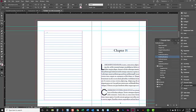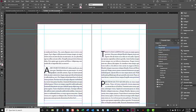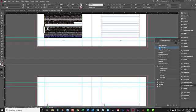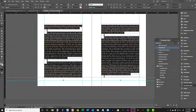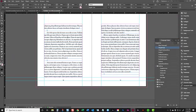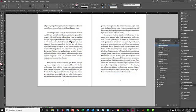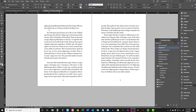Okay, so we are going to talk about line spacing, but first let's do a couple of things to get our text ready so we can talk about line spacing. We don't want these pages, but this is a good thing to look at. Formatting books, there's one thing you definitely do not do, and that is have blank lines in between indented paragraphs.